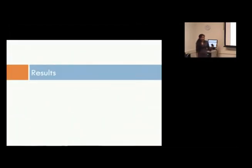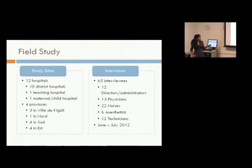So given all of that, moving on to results. Where did we actually find places where we thought the impact on patient health outcomes could be measured?